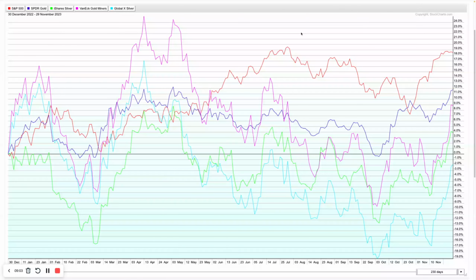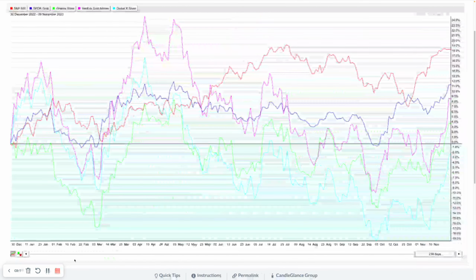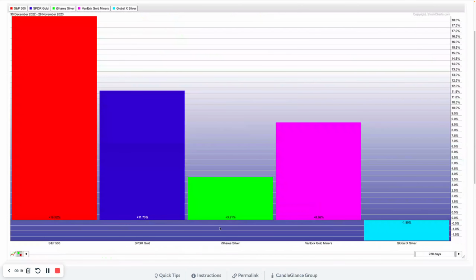If we move on to the year-to-date strength of these ETFs and gold and silver themselves, you can see this is versus the S&P 500. If I can just pull it up a little bit, see that a bit better. So look at the actual year to date. S&P 500 currently at 18.52%. Gold is only at 11.73%. Silver at 3.91%. The gold miners at just under 9%, and the silver miners at almost minus 2%.